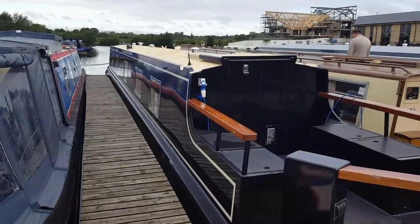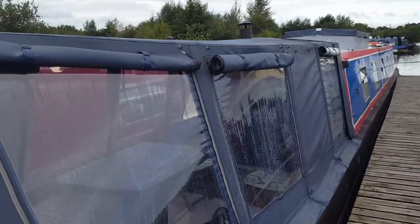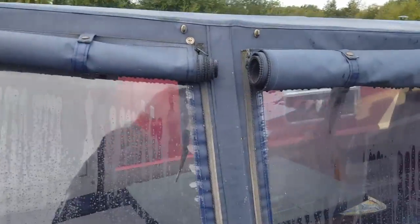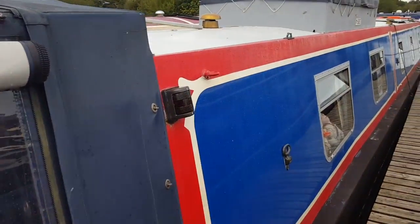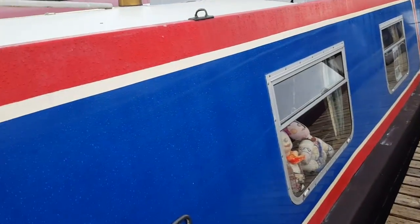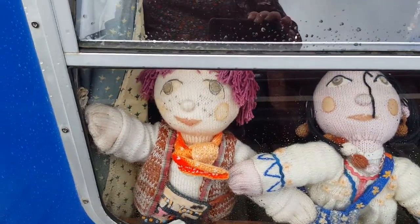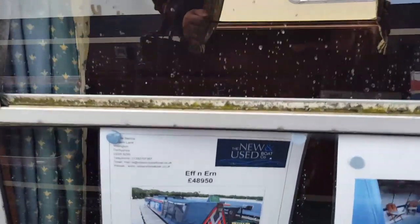This one also looks like a new one, cruiser stern. That's got a really nice big area out on the well deck. Obviously that perhaps reduces the size that you've got inside, but let's have a look. Oh look, it's even got Rosie and Jim in there. A little bit faded, but there you go. How lovely.